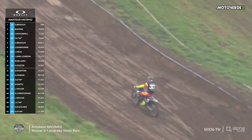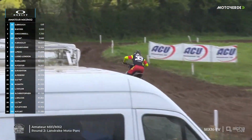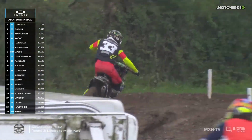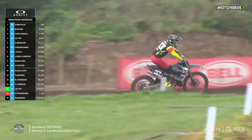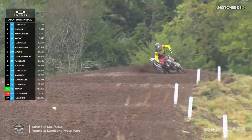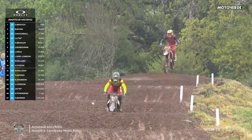And then rounding out the top 10 in the MX1 category is Stephen Kelly, the Irishman. In the MX2 category, Dan Bruff leading the race. Luca Pegg now up to second. He's trying to keep that clean sweep going. So he is going to try and make some moves on Dan Bruff pretty quickly.